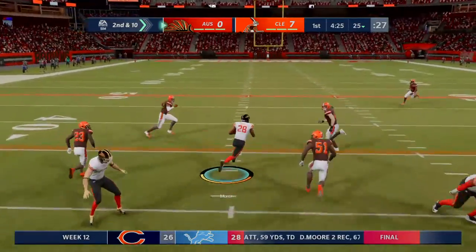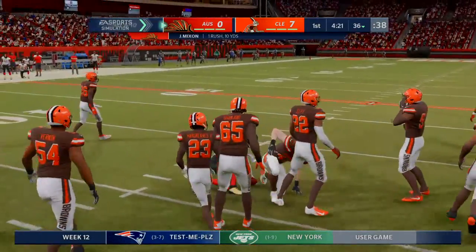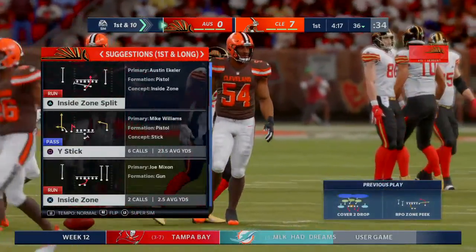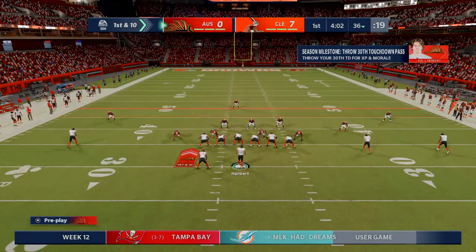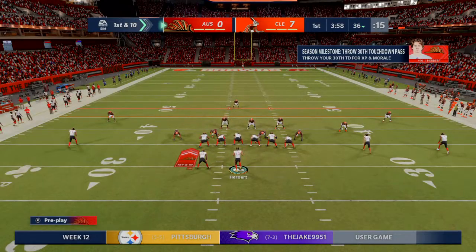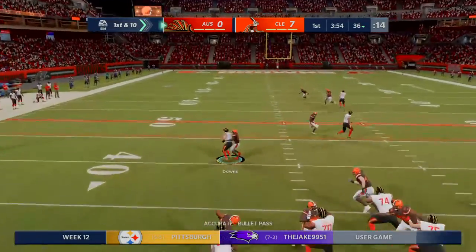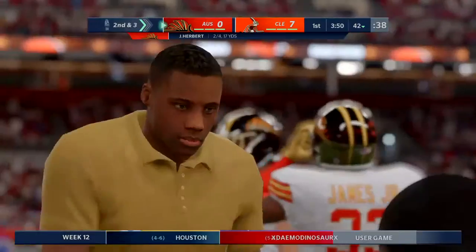A first carry for the former Oklahoma Sooner, Joe Mixon. And he's taken down, but able to slip across the 35. It's a 1st down on a gain of 10. With that last effort, he topples the 5,000-yard mark for his career. And that doesn't place you among the absolute greats that have ever played the game, but it's a significant achievement and a very, very solid career.